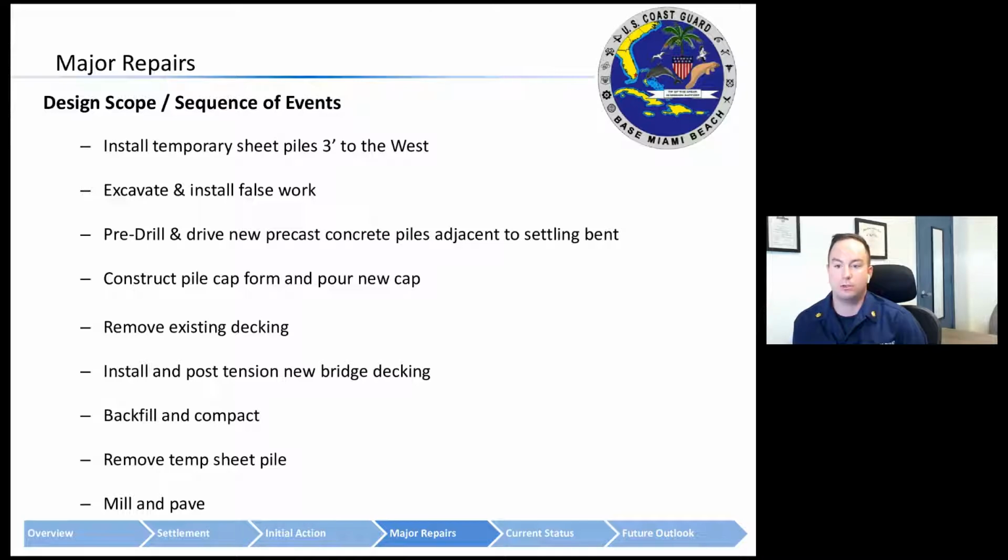A longer deck would be installed and post-tensioned. Then backfill and compaction would occur. And ultimately, you would remove that temporary sheet pile and then mill and pave over everything. There were a couple of mill and pave operations during this project. We kind of had to do one for each phase, and then the entire bridge was mill and overlaid in the end.